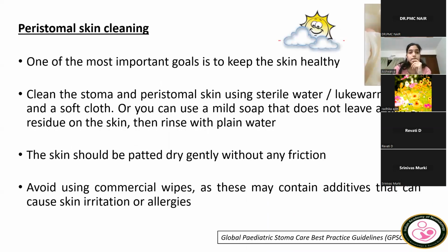So coming to peristomal skin cleaning, one of the most important goals is to keep the surrounding skin healthy. So we need to clean the stoma and the peristomal skin by using sterile water or lukewarm water and a soft cloth. We could use a mild soap which does not leave a film or any residue on the skin and then rinse it off with plain water. The skin should then be patted dry gently without any friction. Avoid using commercial wipes as these may contain additives that can cause skin irritation or allergies.